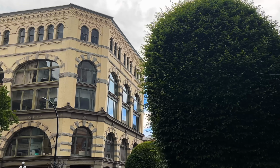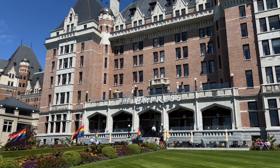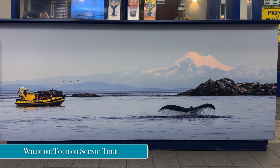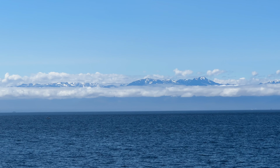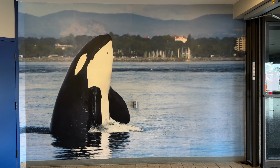Here are a couple honorable mentions you could add into your visit as well. Book a wildlife or scenic tour. If you're looking to explore beyond the city, Victoria has plenty of tours to book, like whale watching and aerial seaplane tours.